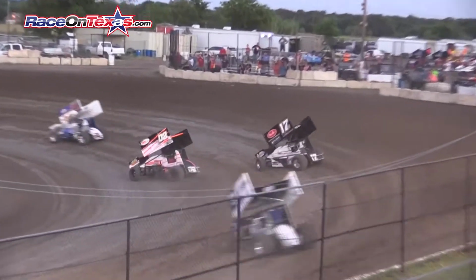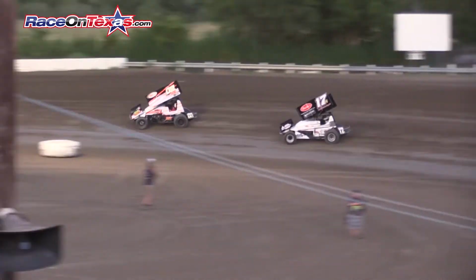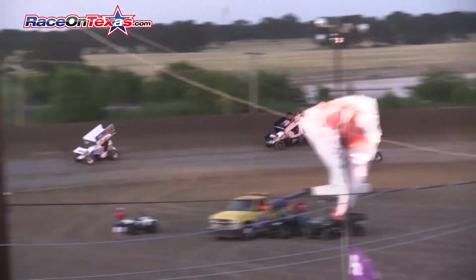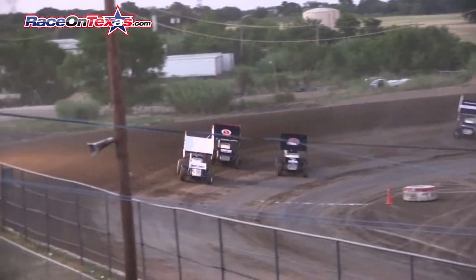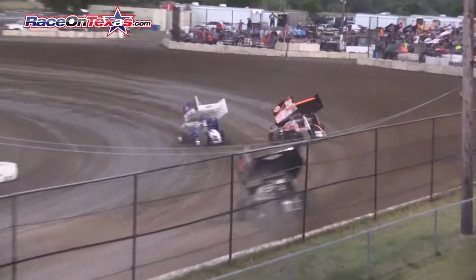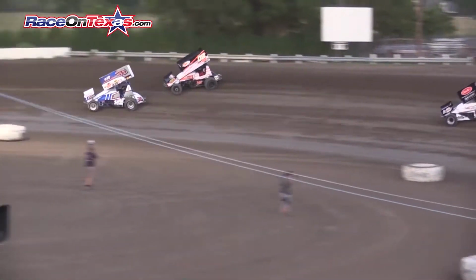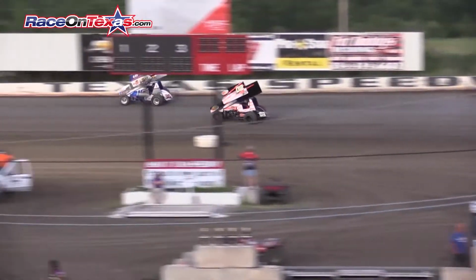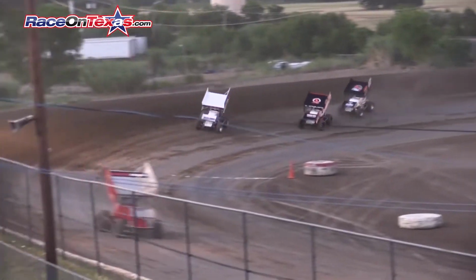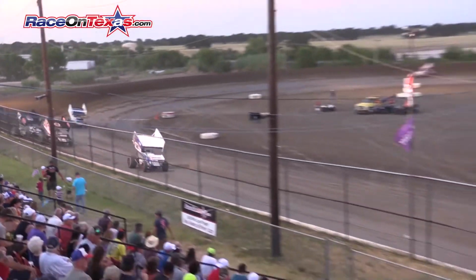Long to the bottom of turn number 1. Slider on Harley White takes over the 3rd position. Down the backstretch into turn number 3. Long all kinds of out of shape. Harley White to the bottom as we come to 2 to go. Brandon Long now looking to the top side, dives down to the bottom, locks up the brakes on the front end to get the car down to the bottom of the racetrack as the white flag is out for Ray Allen Kohanek. He's in his own time zone right now.